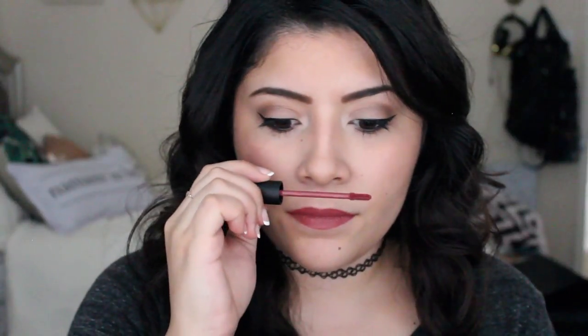Already, and love, love, love the color. I love the color. So easy to apply. It has a small fragrancy smell, it's not fruity, but it's something I've smelled before, nothing bad. Is this a matte liquid lipstick? I don't know, but it kind of feels like it's turning matte.